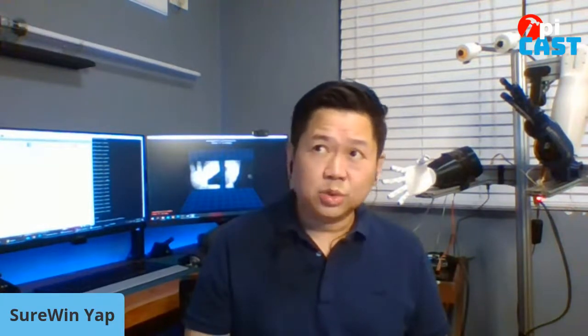I connected this to the Leap motion controller. I also have, well, it's not connected yet, but the cameras connected to Raspberry Pi 4, where I can use the TensorFlow AI object detection. So those things I can put in. So I actually have a complete robot, I think, already.